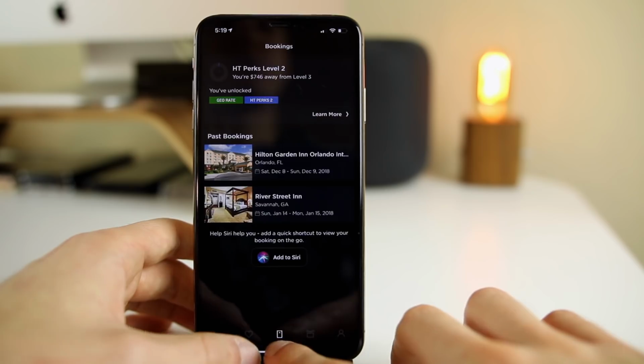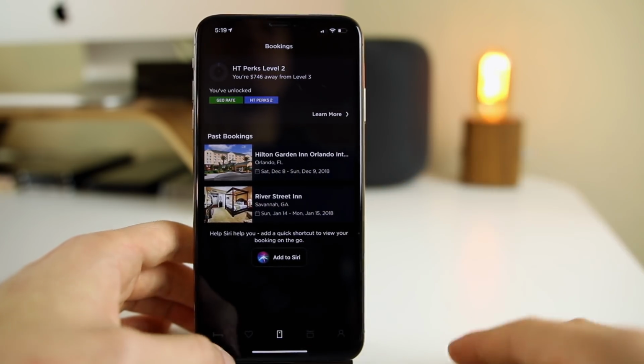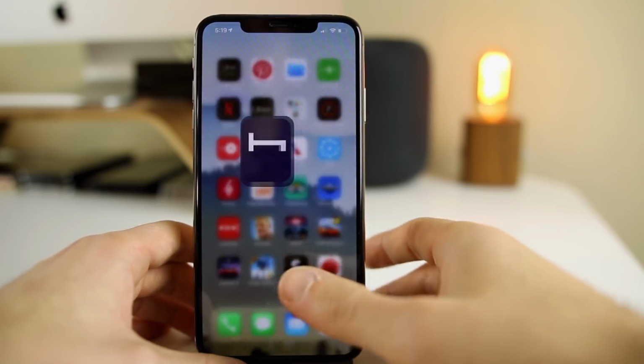Like when I book these hotels right here, where are my orders right here? I did this in literally like 2 clicks. 2 clicks, and I was able to book that hotel that I stayed in an hour after booking it. So awesome application. I love HotelTonight.